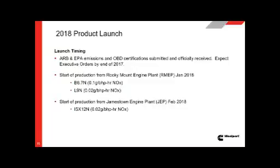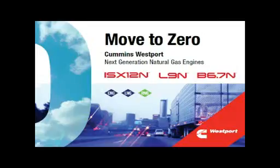The B and the L will be built at the Rocky Mountain Engine Plant in North Carolina. They're ready to go. And the ISX 12N will come from the Jamestown Engine Plant in New York, and they're ready to go. So we're just waiting for our emissions certificates, and then we'll be converting all of our products over. Moving ahead, we're all going to near zero on all three platforms, with the B to follow, the last one.